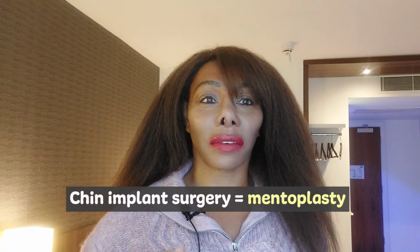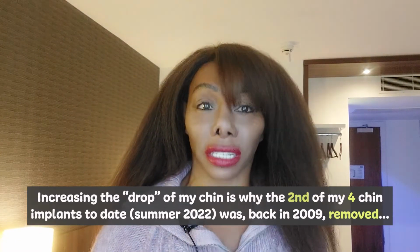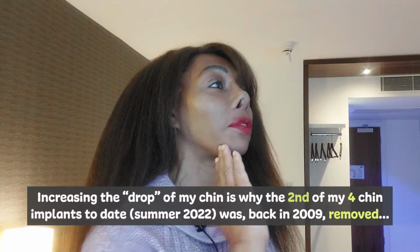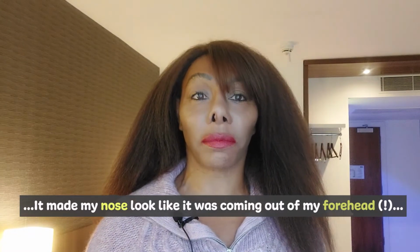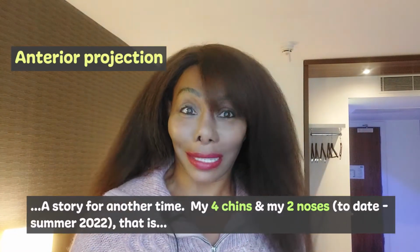Point number 1, establish with your surgeon how you want to make your chin look with the help of a chin implant. For instance, do you want to increase the drop of your chin? In other words, lengthen it in a downwards direction? Or do you want to effectively lengthen your jawline by moving your chin further forward, which is known as increasing the anterior projection of your chin? Or do you want both? Or do you want something else completely?